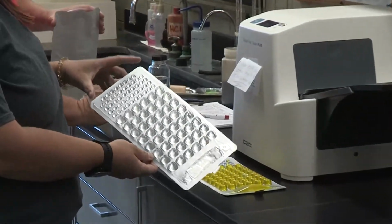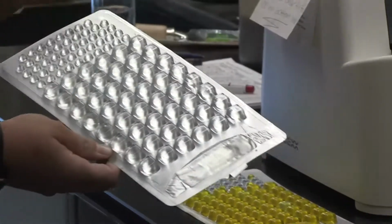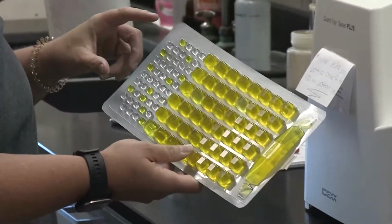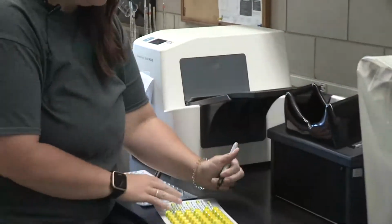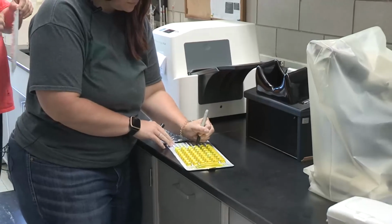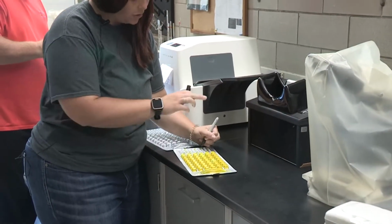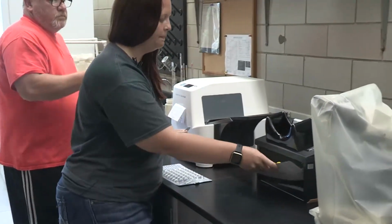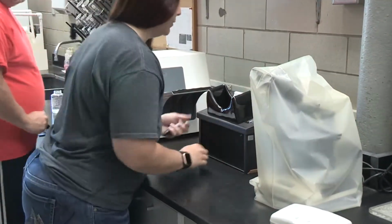So if it has E. coli, they would be yellow, and then when we put them under UV light, they'll glow like a bright blue. So you can see that this one has some yellow, and then what we do is we mark them if they're yellow, so that when we put them under the UV light, we can see they have to be yellow and light up. Then we put them under here, and then we count them.